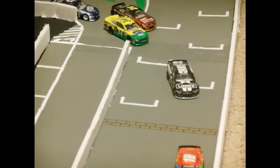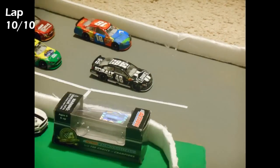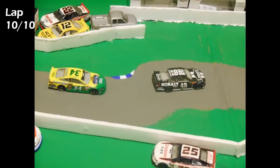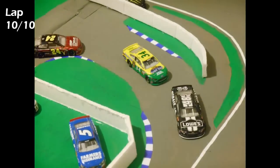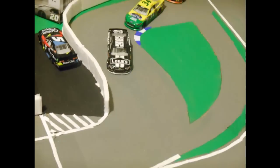Jimmy Johnson clears and takes the white flag. The field's going to blow by Kyle Busch now. So David Reagan's in hot pursuit of Jimmy Johnson. Jeff Gordon gets back to third. That's a heartbreak for him, but here comes Jimmy Johnson out of turn number 13.